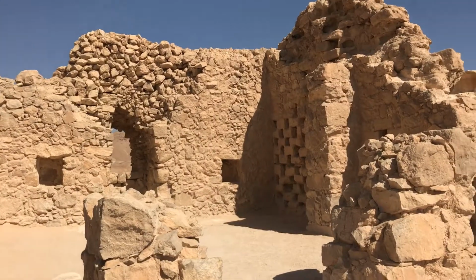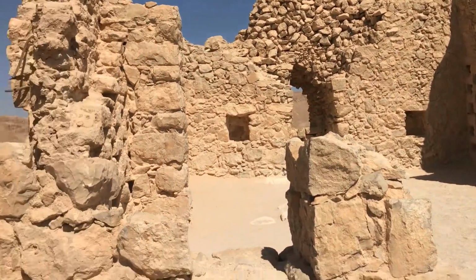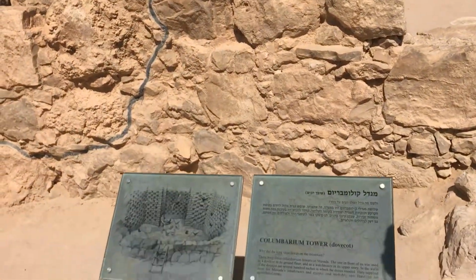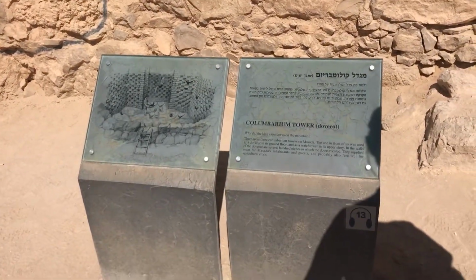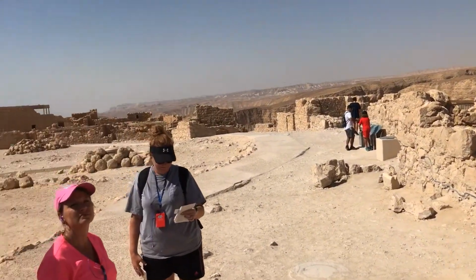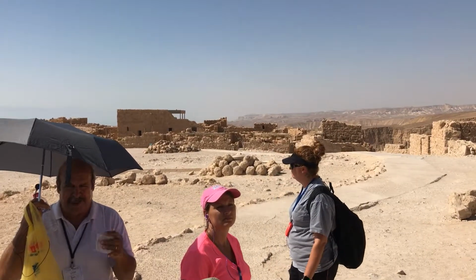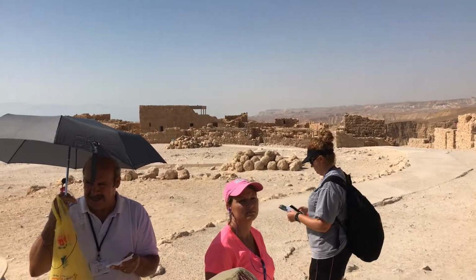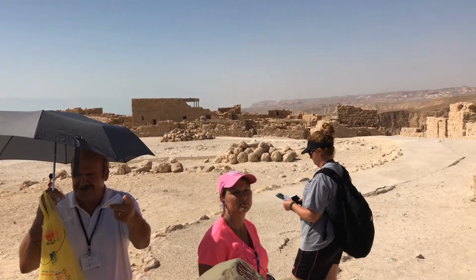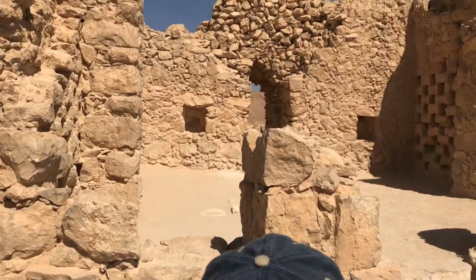We heard that Colombo in Italian is a pigeon, so these are pigeonholes. What were the pigeons used for? Some people say carrier pigeons, others say sacrificial. Today the prevalent theory says it's neither this nor that. It is that when the Roman soldiers passed and they were cremated, the ashes were put in these holes. So that's it, but still the name is here, columbarium.